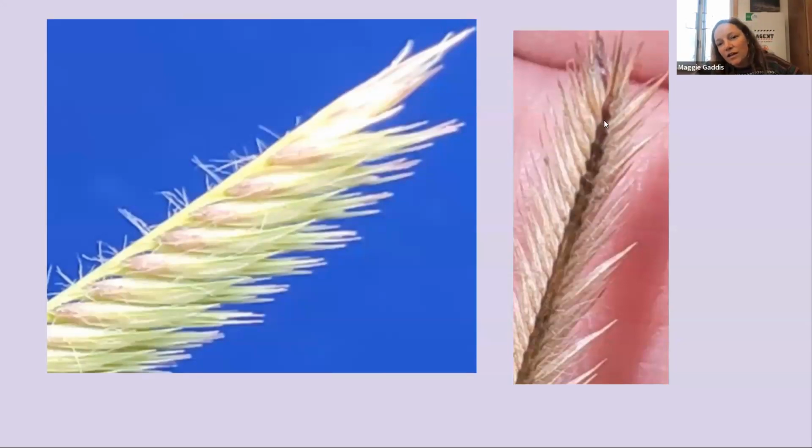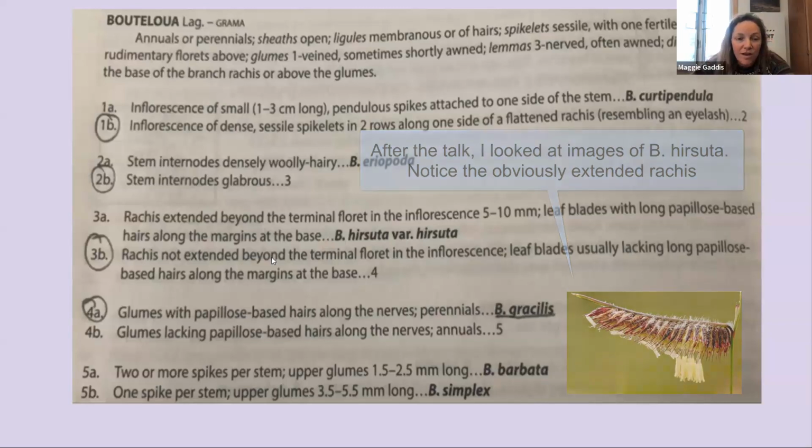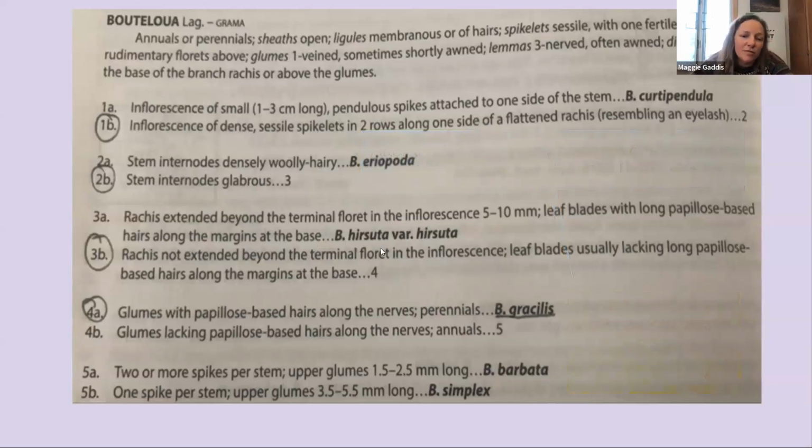And then here in a picture with the grass in a dormant state, same thing, right? It kind of looks like this one dark line after the last bump might be an extension of it, but it's not past the last floret. Can we agree with that? Thumbs up. At this point, I'm pretty confident after looking at lots of pictures on iNaturalist that it's not extended beyond the terminal floret. But then we have two characters to look at.